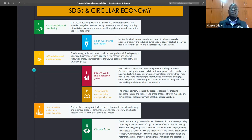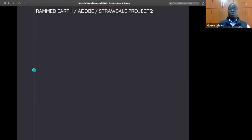And lastly, the climate change agenda would be addressed by embracing circular economy. We will talk a little bit about that when we talk about circular design.